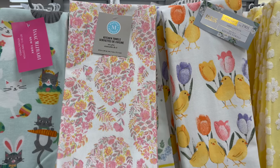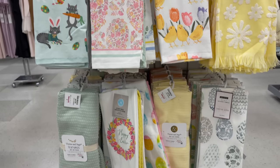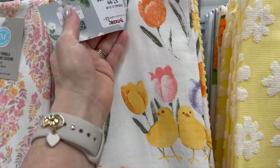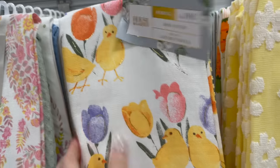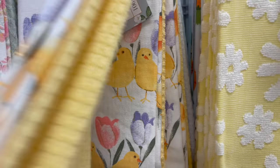And you can never go wrong with HomeGoods tea towels. They have a wide selection, and I love it because they feel like they're great quality. You see designs that you don't see everywhere else, and at a great price.